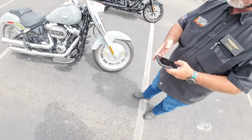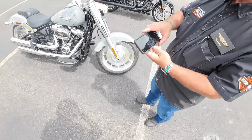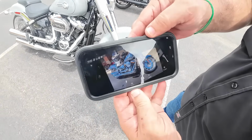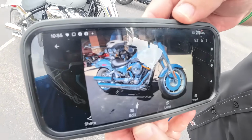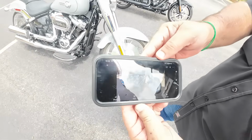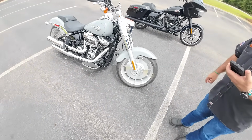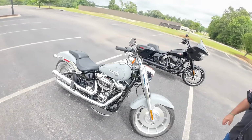I don't know how good this is going to come up, but I got pictures of it from yesterday. We're going to try to see if we can see that. Oh, now it's going to turn. There we go. I hope you guys can see that. I'll get a little bit closer. And he said he sold that one yesterday. Sold the first one here in Dothan, before it ever got off the truck. That's good. All right, guys.